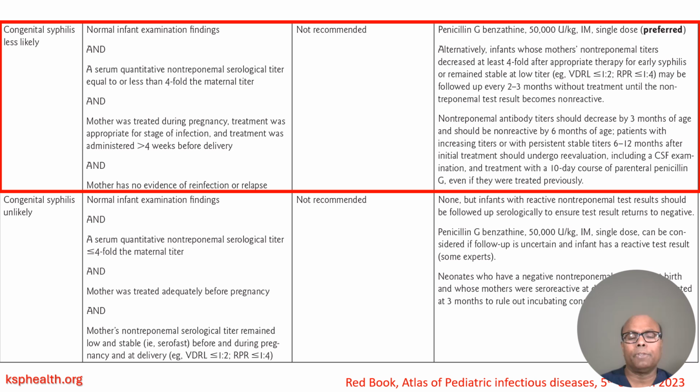The other group is congenital syphilis unlikely. Normal exam, the titers less than fourfold, the mother was treated adequately before pregnancy, and the mother's non-treponemal serologic titers remain low or stable. In these patients, no investigation is needed. In the newborn, no treatment is recommended, but infants with a reactive treponemal test should be followed up serologically until it becomes negative. Benzathine penicillin 50,000 units single dose can be considered if follow-up is uncertain and the infant has a reactive test result, according to some.